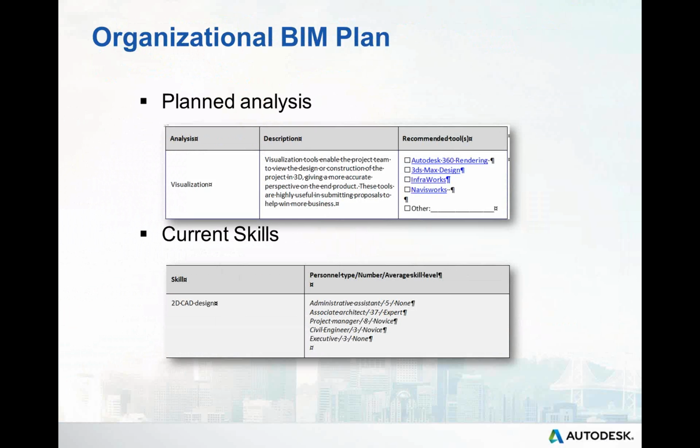Is it visualization in this regard? Utilizing those 3D models and using those type of tools to create a visualization process. What are the current skills, such as 2D CAD design? So you want to fill in current skills by listing personnel type, the number of employees that you have for each type, and their average skill level. This is going to help you determine your staff's current skill set and any kind of necessary training that you may need in the future.